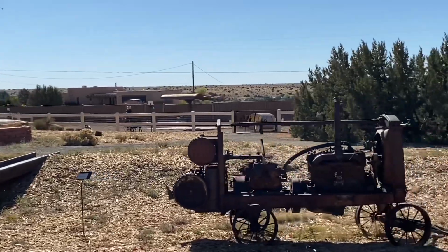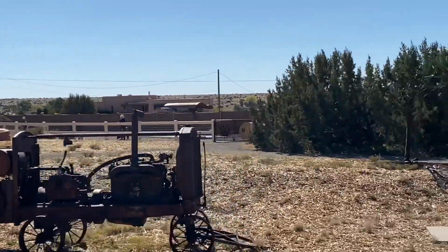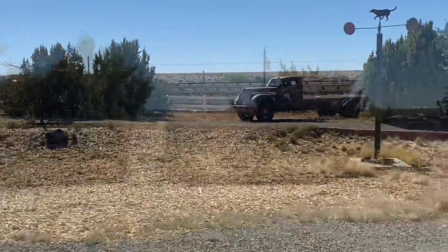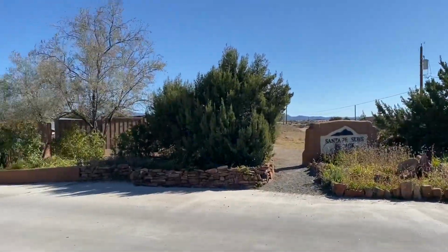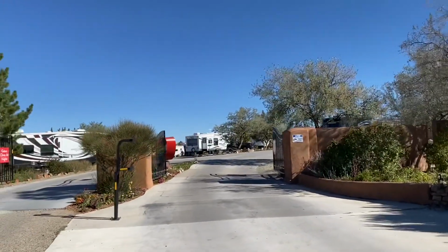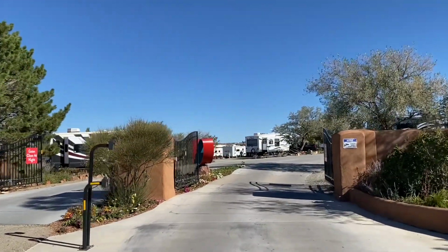There in the distance, you can see a bit of a dog park. So it's an enclosed dog park area, and that's a really nice feature. You can actually let them off leash. And then, like I said, there's a nice entrance where they have a gate. They do lock this gate, so you have to make sure that you have that gate code.